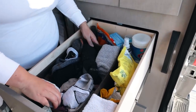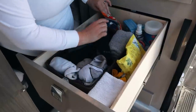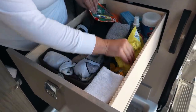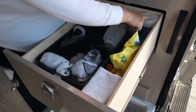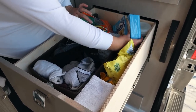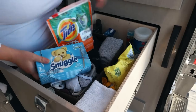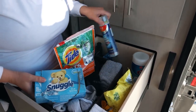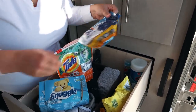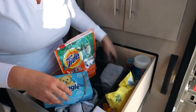In here, we keep our socks, underwear, washcloths, cough drops, medicines, more cleaning supplies. When you've got limited storage, you kind of merge everything. Yeah, laundry, because you've got to live on the road, you've got to do laundry. The little porta packs to go in the toilet area, we keep all that in here.